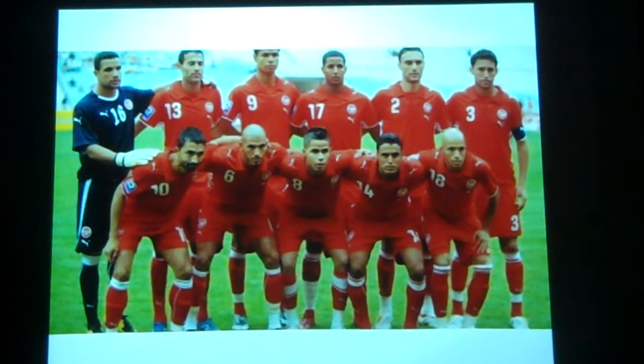Tunisia's national football team is controlled by the Tunisian Football Federation. It's soccer in America, but Europe calls it football. The first major honor was the 2004 African Cup of Nations, and they won the whole cup.